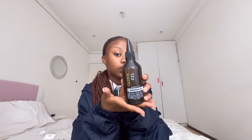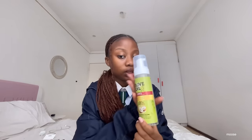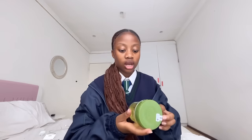I got my favorite Native Child oil, because the last time I got a Native Child oil was literally last September. So it's been about a year since I got a new one. It really works for my hair, so I got a new one. And then I got this olive oil mousse because of my curls. And then I got my favorite eco styling gel.